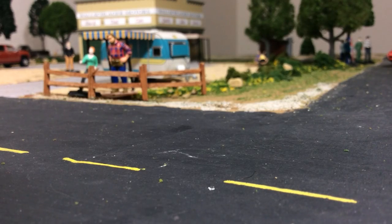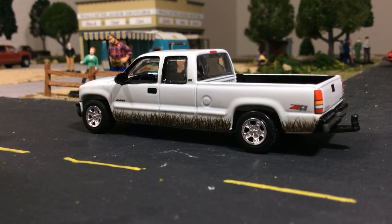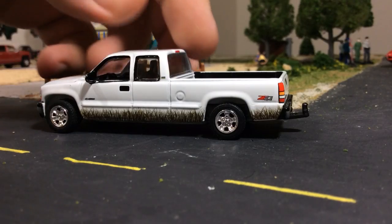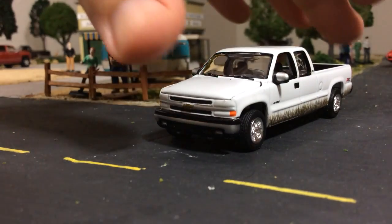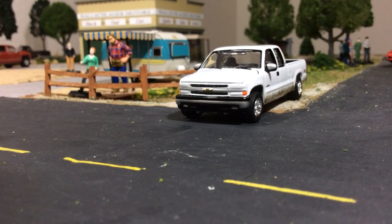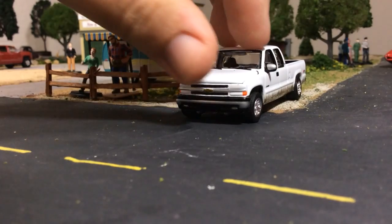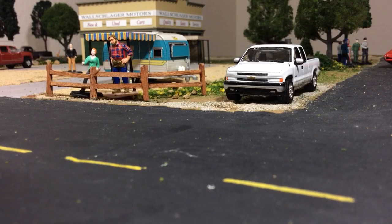Johnny Lightning. They also do a very nice job with premium detailed diecast. Check out this Chevy Silverado Z71. This is an older tooling from Johnny Lightning, yet it's as nice as it ever was. Not as nice as the Greenlight Silverado, but they are different body styles. But, I mean, look at that. That looks amazing. I think it looks real good. We're just going to leave it there.